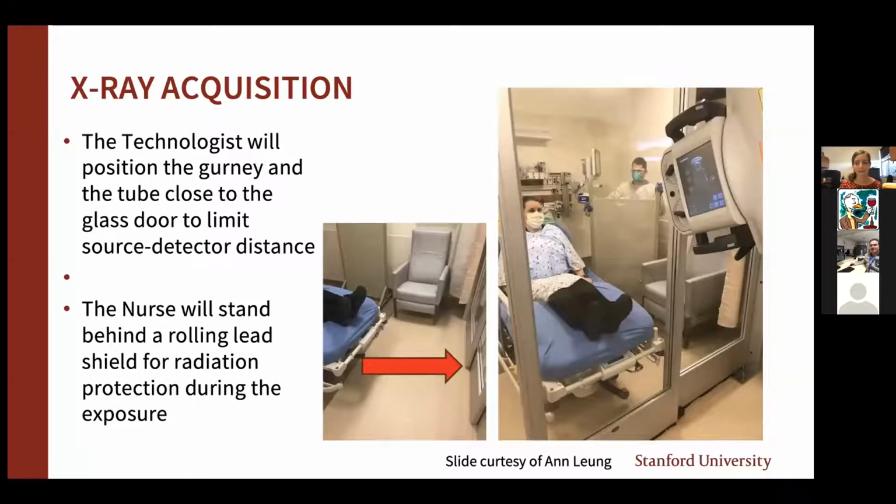So in fact, we found at Stanford a reduction in our operator technologist scattered radiation dose with the glass barrier, because again, the glass was protecting them from the scatter from the patient, and the X-ray tube was protecting them from the scatter from the X-ray field incident on the glass.